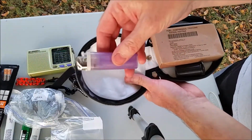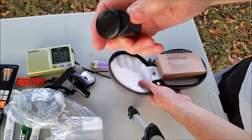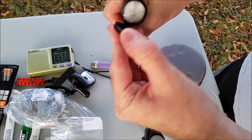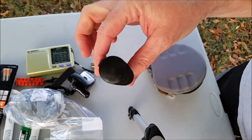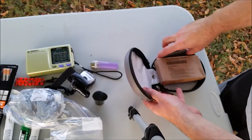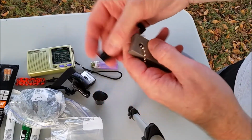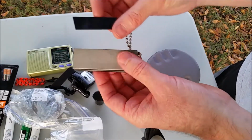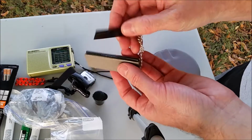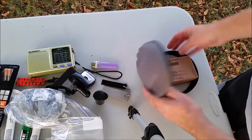Got a cigarette lighter in there. This container is a 35mm film canister. That is cotton balls saturated with petroleum jelly. Got a magnesium fire starting bar with a saw on it for shaving away pieces of the mag stick. And then you strike the edge of the ferro rod to start fires.